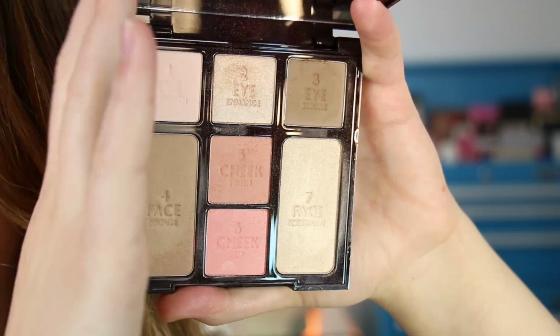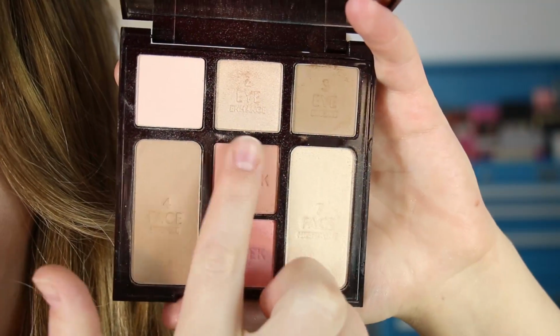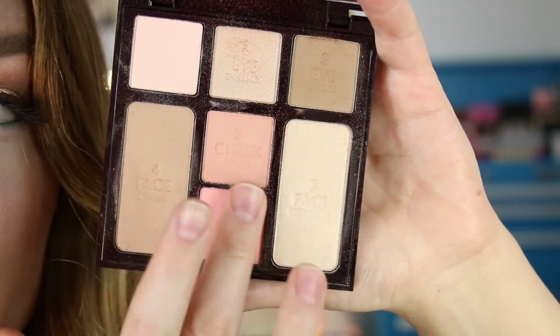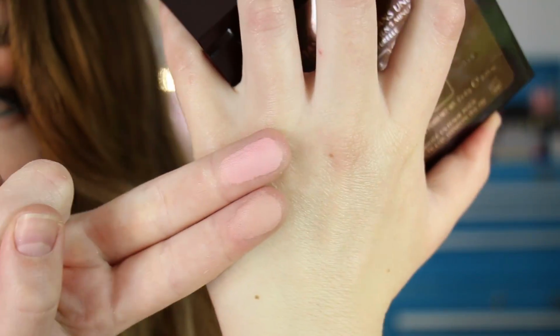And then next I'll swatch the 2 blush shades. I used this one through my crease, and it worked out great, and I used this one on the cheeks, and I really like this shade of pink. I wouldn't mind if that came in a full size.